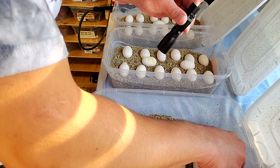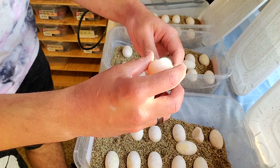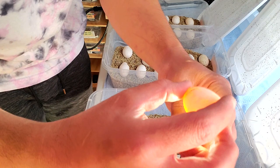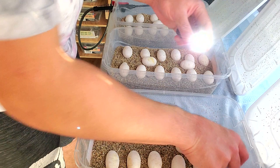Now, these eggs feel pretty good, so I'm hoping that we can find, actually, pretty tough with the lighting right now and everything darker. I've never actually candled. There's a lot of holes and windows that I'm not used to seeing in leopard gecko eggs. Maybe it takes a little time for the embryo to develop. I'm actually not sure how it works in tegus.